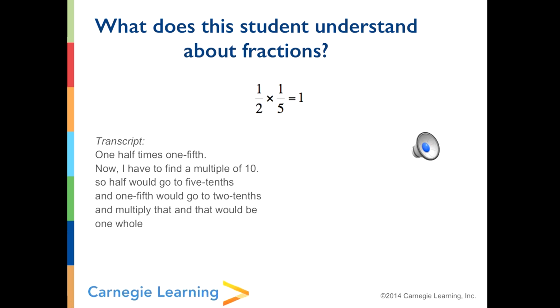Okay, so again, I played the audio so you can hear how quick the student says, I have to find a multiple of 10, right? What is that about? It's not quite the correct terminology, but clearly the student decides that he needs to find a common denominator, which of course he doesn't in order to multiply fractions, but still he says he's able to immediately say, well, 10 is a common denominator.